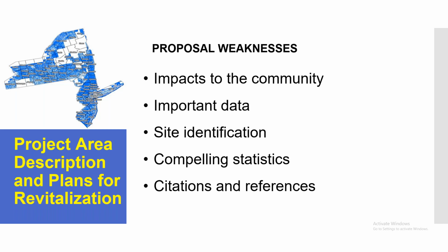Some fail to identify priority sites for the community. Key details such as types of contaminants, any redevelopment plans, and in some cases, a number of brownfields in these targeted locations were missing, which is critical to understand the needs for those particular projects. Another weakness was not addressing poverty, employment, and crime rates with supporting facts. We also noticed that reviewers mentioned forgetting citations or references to support community need, which is also very critical.